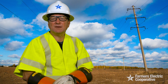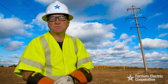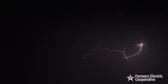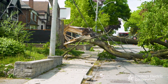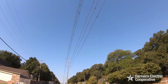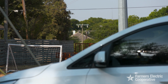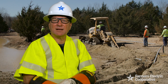However, overhead power lines have some drawbacks. Overhead lines are exposed to extreme weather conditions such as high winds, lightning, and heavy snow or ice. These lines are also vulnerable to blinks when wildlife or tree branches contact the lines. Overhead lines can be unsightly and may interfere with the aesthetics of a neighborhood or natural landscape. Now let's shift our focus to underground power lines.